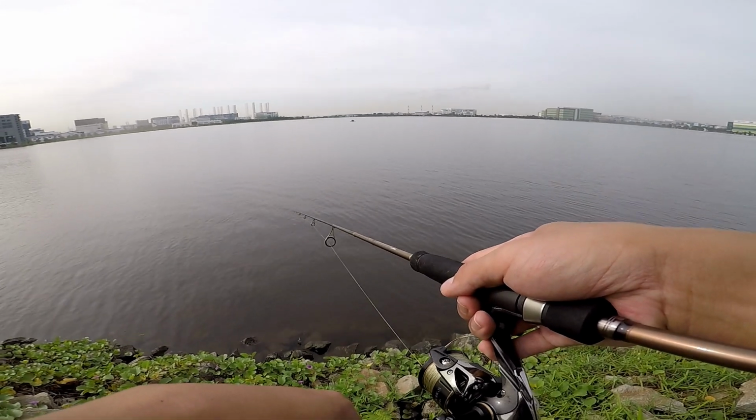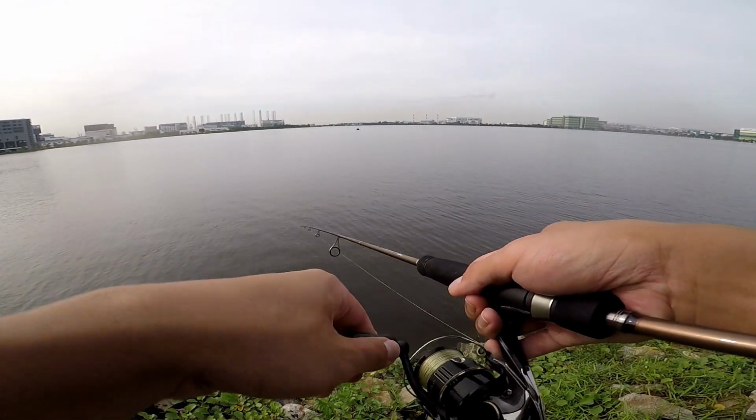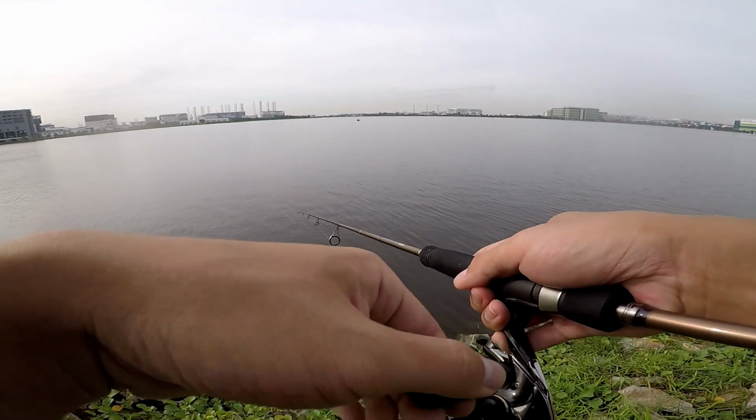Sure you don't want this juicy morsel of a grub? It's twin tail, it's not single tail. No, you want it.